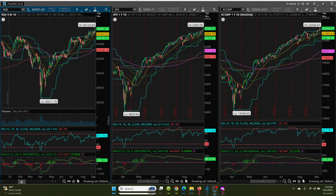So always look at, for me, this is a trading situation, not a buy and hold situation. This is just a trader's market, and we don't know how high we're actually going to go.